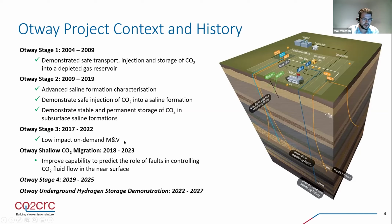Stage 3, which is what I'm going to talk about today, evolved to something where we had an offshore storage partner who really needed a solution different to surface-based seismic acquisition for monitoring their CO2 plume. So we developed ideas around different monitoring techniques that could overcome their challenges in surface-based monitoring, which had a low impact and which they could get the information that they needed on demand and also targeted towards the key areas of risk. So I'll go into the details of that throughout this presentation.